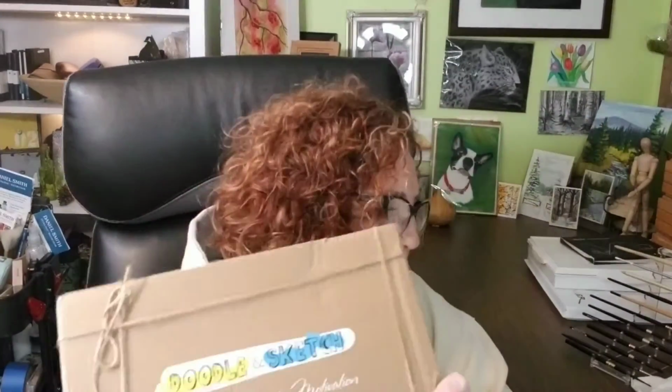Doodle and Sketch is a Russian subscription box, meaning it does come from Russia, and it's not really a subscription box. I call it a subscription box because it gives you supplies like a subscription box would give you. So every month they come in a nice brown box like this, 7 by 10, and it's a couple inches deep. You'd be surprised what they can pack into these boxes, and they're always tied up with string, really pretty.